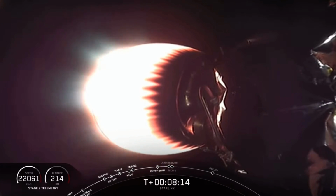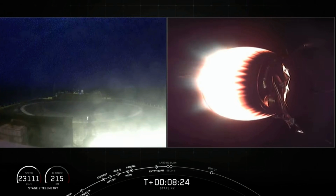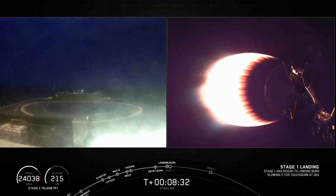Everything's continuing to look good there on the second stage. The Stage 2 MVAC terminal guidance. MVAC engine has begun to throttle down. Stage 1, landing burn startup. There we heard the call out that landing burn has begun, so we should see that come into the screen here just momentarily. Stage 2 FTS is saved.